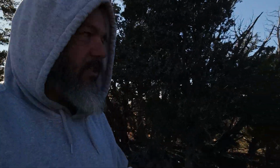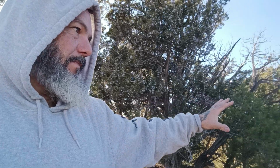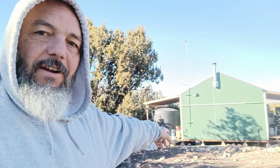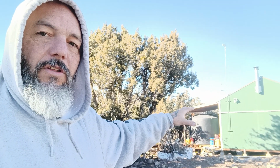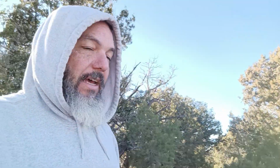But these trees directly behind me are going to go as well. And then over here, there it is. That's the shop with the 2 water tanks. All these trees that are close to the shop are going to come down. Those water tanks are going to sit right there. The wife already prepped the land so we can enclose that covered porch patio thing. We're going to enclose that. That's going to be a storage room. And trust me, we need it.